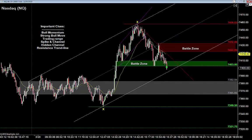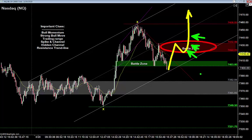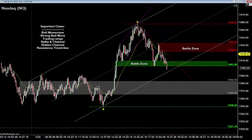So what I'm waiting for is I've got my eyes on the battle zone here between 74.22 and 74.32. I'm looking for a couple key things here to go through that battle zone and hopefully make a profit on the way back up to retest the high. But what if I'm wrong, right? S&P looks like it's dumping back down to its highs, right? What if I'm wrong?